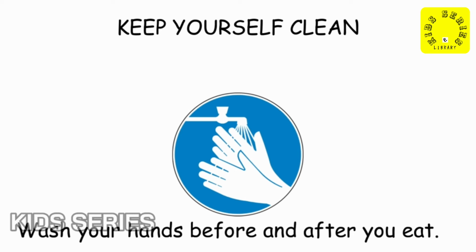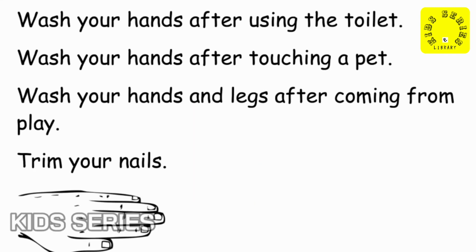Let's learn about keeping ourselves clean. Wash your hands before and after you eat. Wash your hands after using the toilet. Wash your hands after touching a pet. Wash your hands and legs after coming from play. Trim your nails and keep it clean.